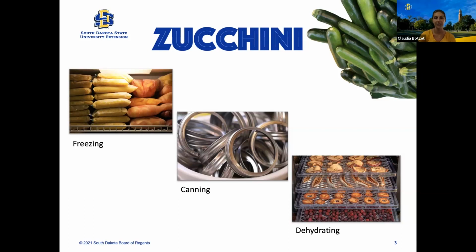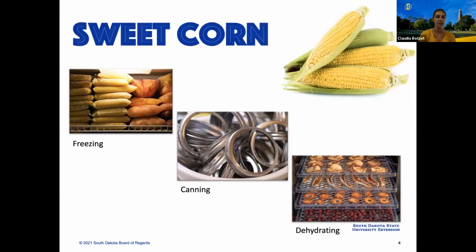Having an electric dehydrator is very handy because it kind of just tells you, okay, zucchini chips, dehydrate them for this long at this temperature, and then they're good. You can also add some seasonings onto the zucchini if you want to try and play with it a little bit. And then our next one is sweet corn.